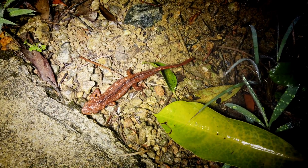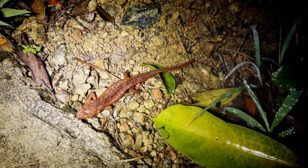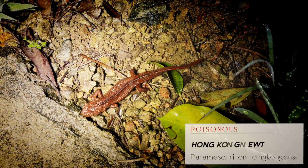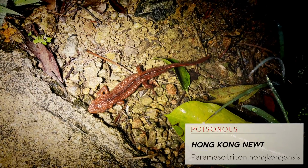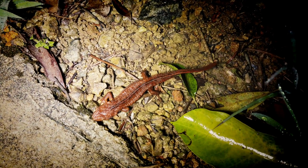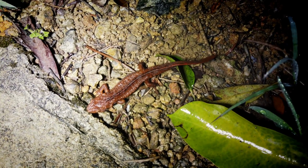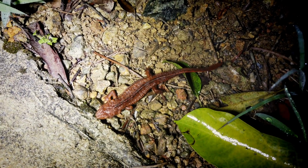Alright, so our next herp for the night, we have a Hong Kong newt. These are relatively common in the area we're at. This is a nice, brighter colored, reddish specimen. A lot of times they're dark brown, but this is not uncommon. And there's a bunch out tonight, actually. I think they're on the hunt for the worms as well. So, cool little find. Maybe we'll check back in if we find some more interesting colored ones. Otherwise, we'll check back in if we find another snake.